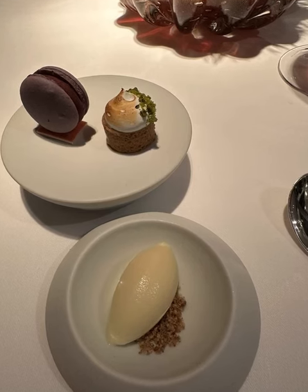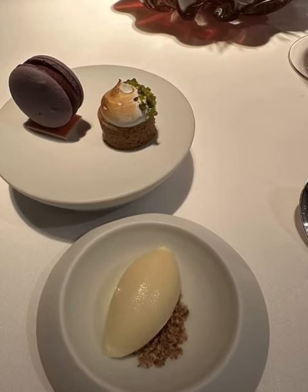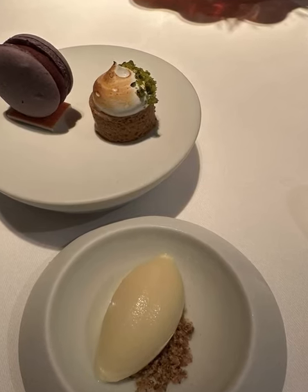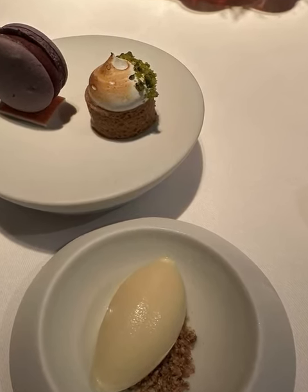Then there's the pina colada ice cream that's so small, it's like the coconut tree forgot to eat its breakfast. Trust me, it's a divine experience blinking and missing your dessert.